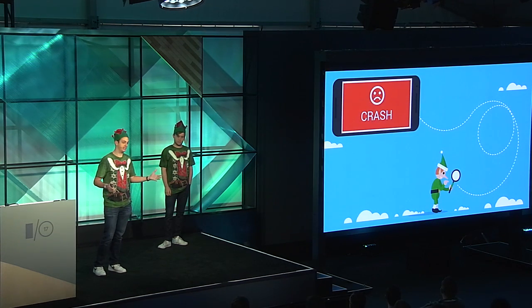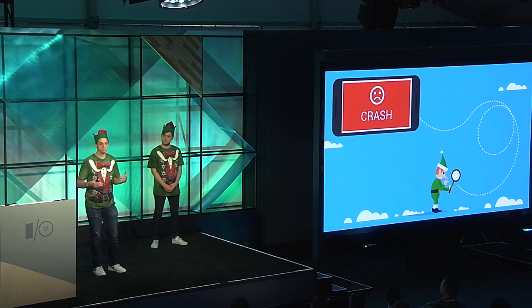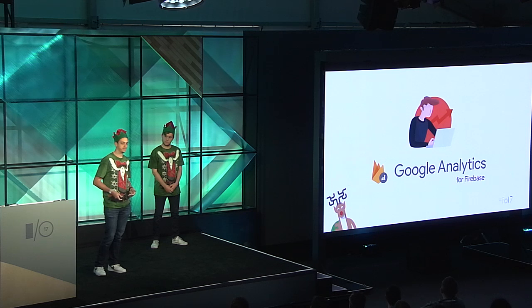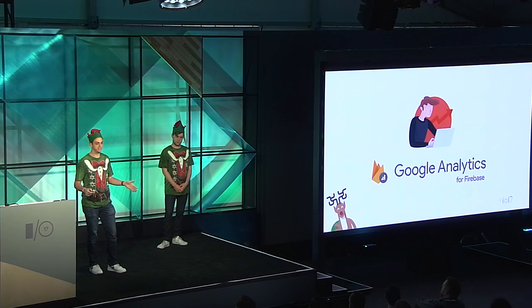So wouldn't it be great if we could basically look over the user's shoulder? We could see every screen they enter, every button they press, basically all the steps leading up to the crash. Then we'd have the best kind of bug report, which is full reproduction steps. So this is why we're going to use Google Analytics for Firebase to understand user behavior. Analytics is a free and unlimited solution built specifically for mobile. And even better in our case, it integrates automatically with Firebase crash reporting. So we're going to understand in the crash report what the user was doing before they experienced the crash.